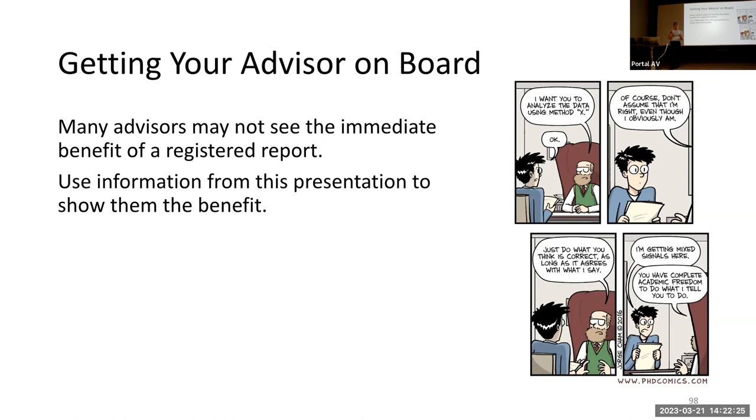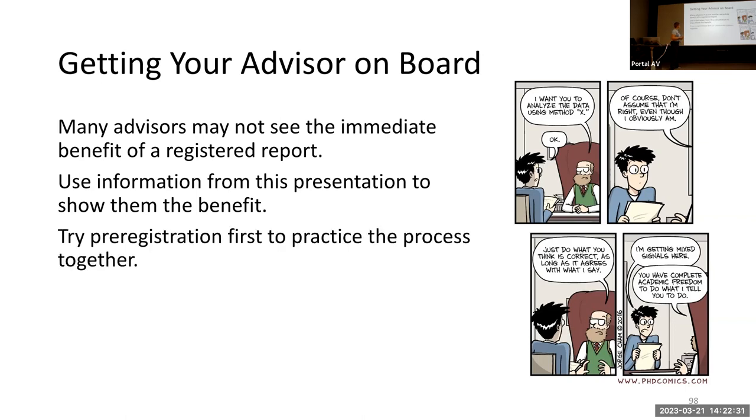But there's meta science on this. There's a lot of research now looking at the benefits of registered reports. And I think that it's fairly clear: try pre-registration before you try a full-blown registered report. So it's kind of like an entry point as a trainee. Oh, why don't we pre-register this? And your advisor will go, okay, you can do that. Go off, do that. And now you've kind of already done it, right? And so it's a way to get in the door.